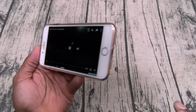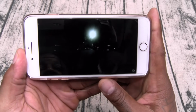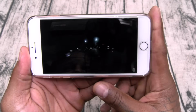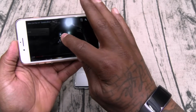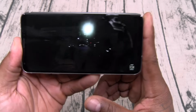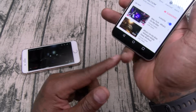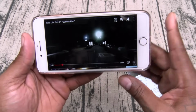Now this mic might not do it justice, but you see speakers at the bottom? I'm covering up the speaker completely on the bottom. You still hear the music from the top. Now watch this. Bike Life, cover the speaker on the bottom. Nothing. So that's going to be the same way if you're holding a phone in your hand, like this, and your palm is covering up the speaker. Look at the iPhone.